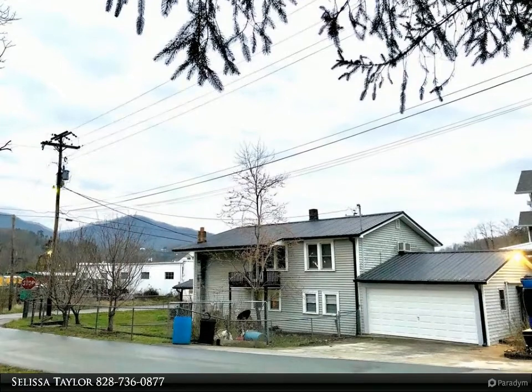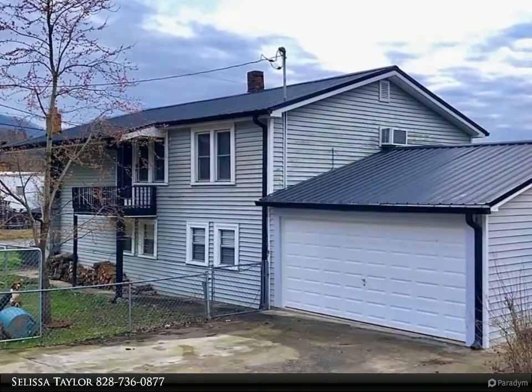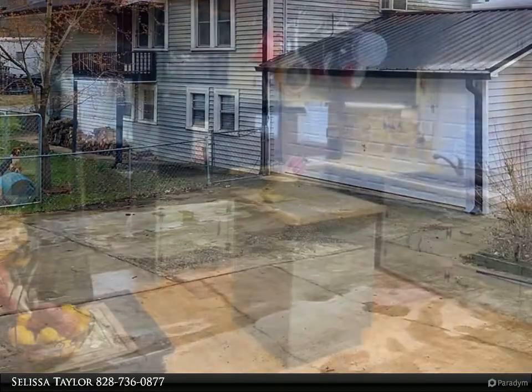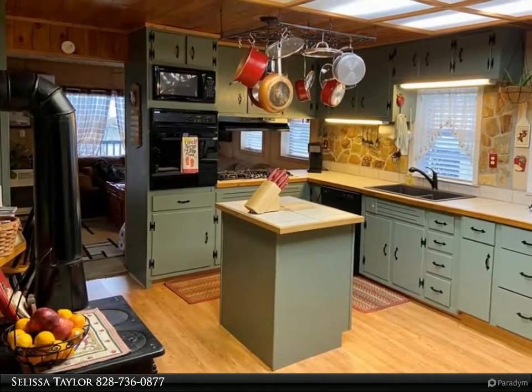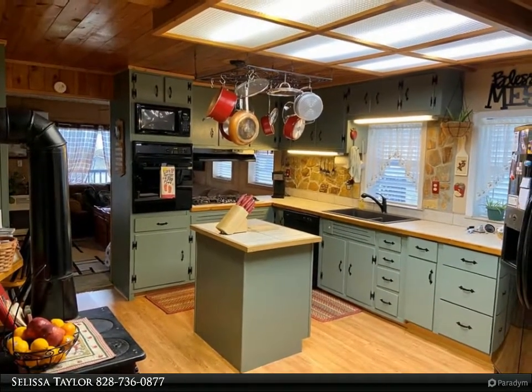Great in-town location. Huge family home featuring 5 bedrooms, 2 baths with a nice garage, a fenced-in yard, great patio space, storage building and a small shed. Home has been upgraded over the years. Owners most recently put in mini split heating and air.